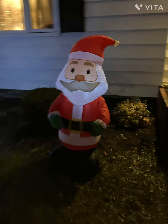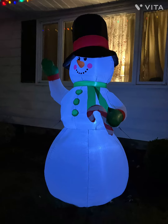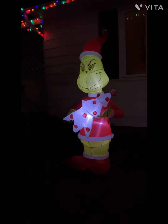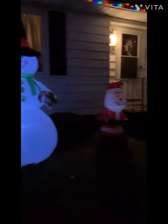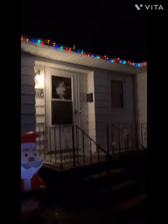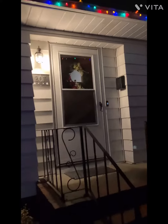All right, now we're gonna look at the blow-ups and the lights. And here's the blow-ups. There's the lights and the Christmas wreath in the window. Now the lights go all the way along our gutters.